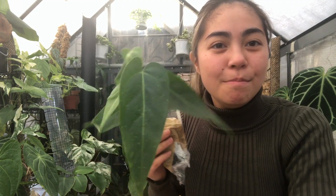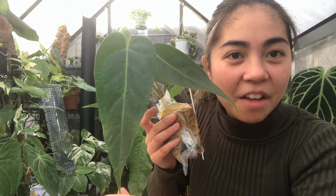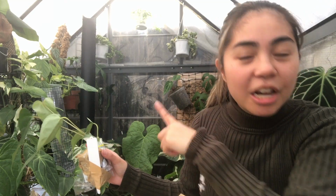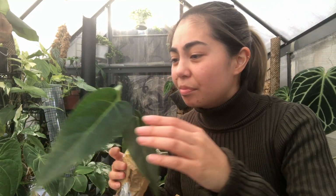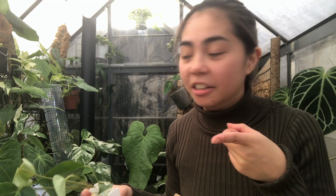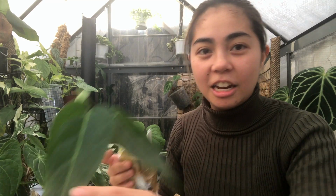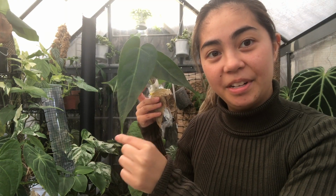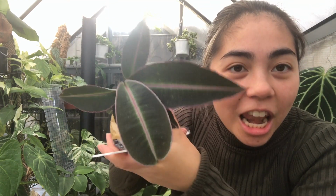Wow. That is the most interesting shape I have ever seen on an Anthurium magnificum. So I've got my magnificum just there, which has had root rot quite a few times. And I've had a few seedlings or things that have magnificum in them, and they're just, one, lighter in color. They're not as deep, dark, and beautiful, but they're normally heart-shaped, not elongated and long like this. Like, what? That's the tip. Insane. Would you look at that?